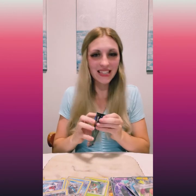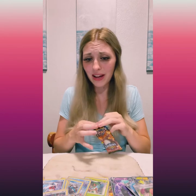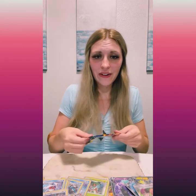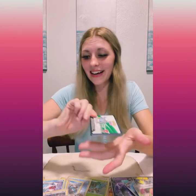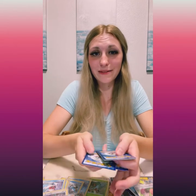Last pack, guys. Let's bring some magic. Let's end this night wonderfully. I cannot believe that. What a pull. Like, seriously, what a pull. Okay. I see you. It's the Benny magic.